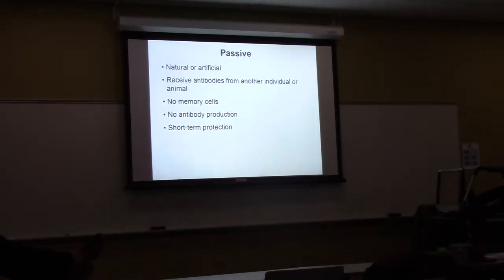Passive immunization. This is where you do not produce your own memory cells. Instead, you take antibodies and you use them from somewhere else. So maybe from mom, in the form of colostrum or from a placenta. Or you take them from an animal like a horse and inject them into someone, and that helps clear the pathogen. The beauty of passive immunization is that it's very, very quick.